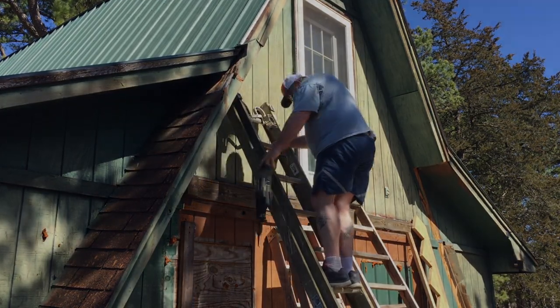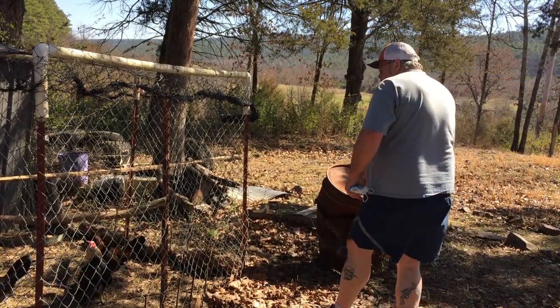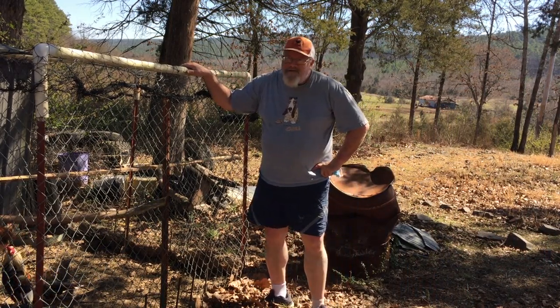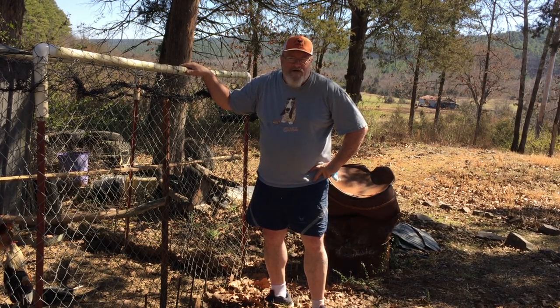Go to the store tomorrow. Alright guys, everything I tried to do today didn't work. I did get the rocks moved, but I got to get a new saw blade for that. It's not even coming close to cutting through there. It's thicker than it looks. I'll show you when I get it cut off, but I'll get to the store tomorrow.